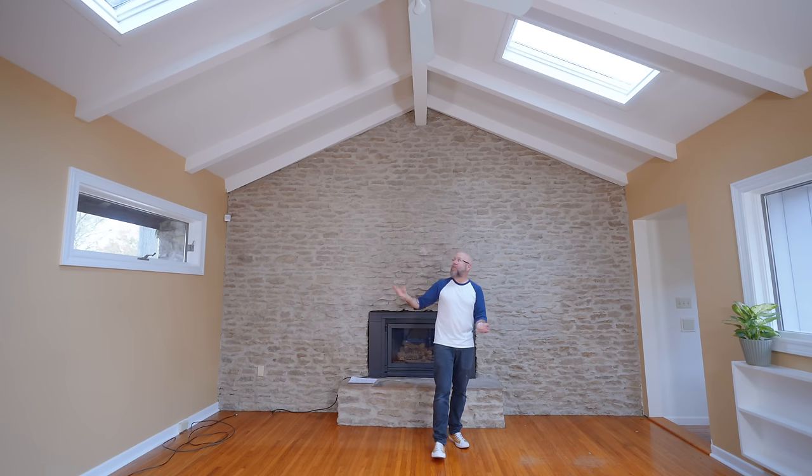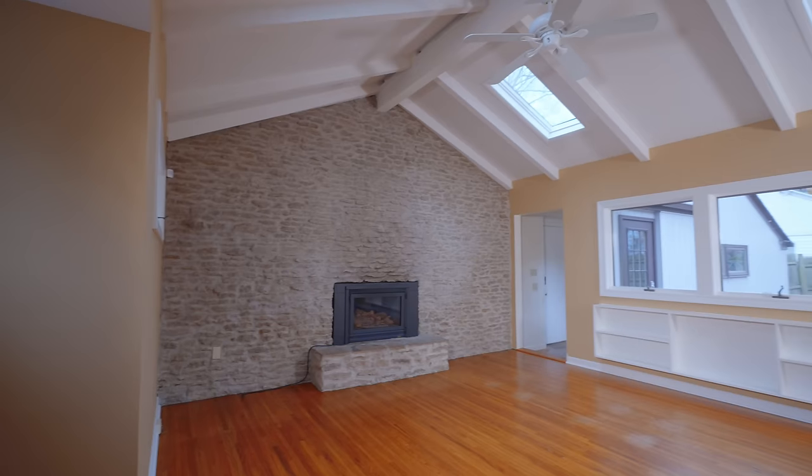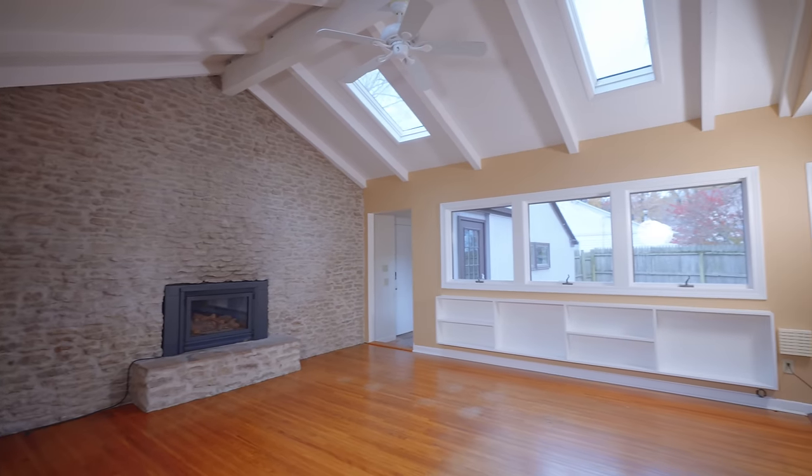So why this house? The stone wall, the open layout, the beautiful patio, and the small size of this house is perfect for what I have in mind. And I'm gonna show you all of that in detail shortly.